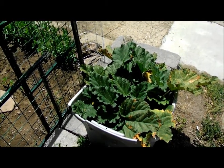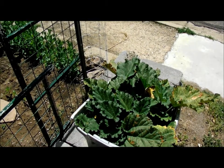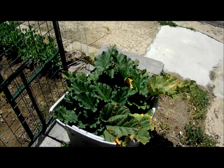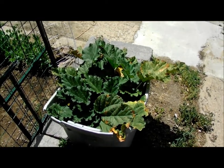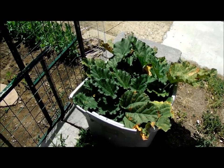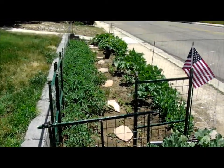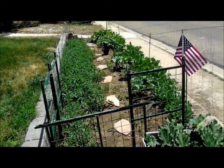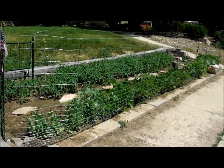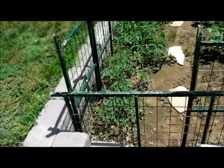This is, I guess, a garden update for TnT Homestead. It is July 9th, 2013. And this is my rhubarb that came from my other house, and it's so sad and so tired of being in this bucket, but it has to stay there for just a short bit longer. This is a view of my front garden. A big view of it, and I'll take you in.